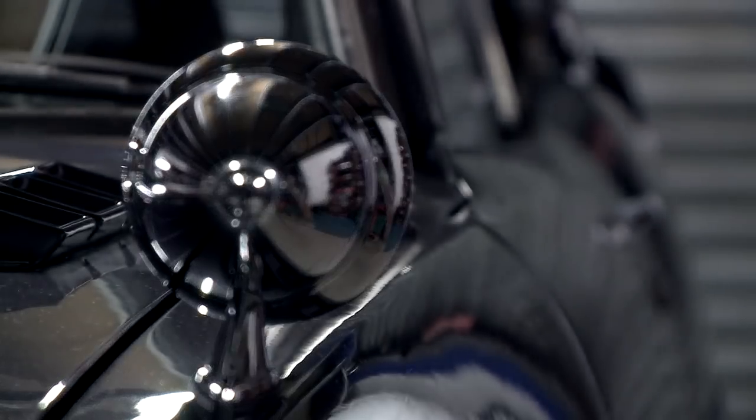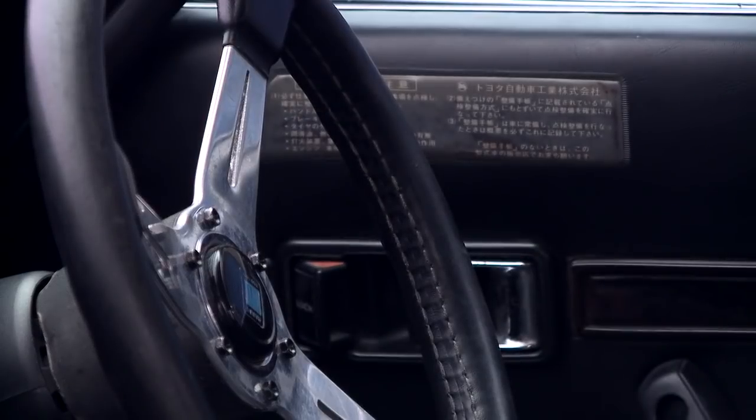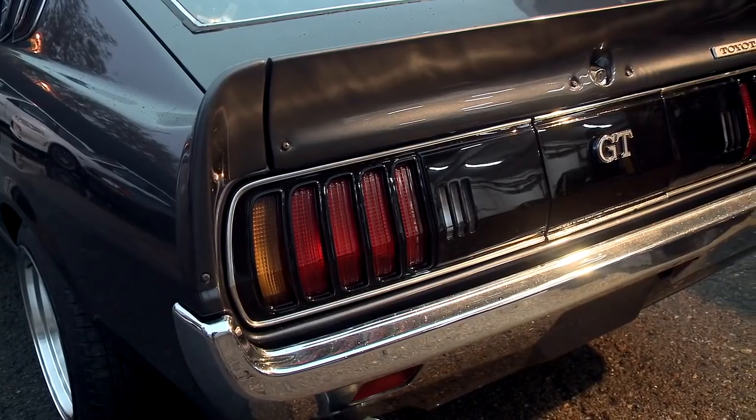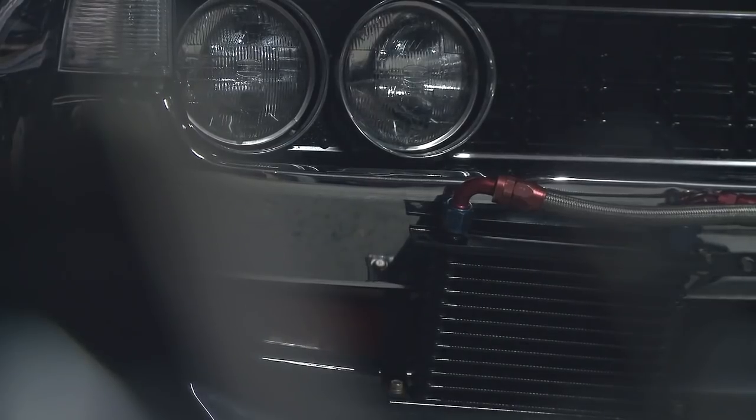I wanted to build the car principally like how it would have come out of the factory as Toyota supplied, but with modifications such as the large spoiler at the back and the front lip, but then going into a bit more of the Japanese styling with the crazy oil cooler and the pipework.